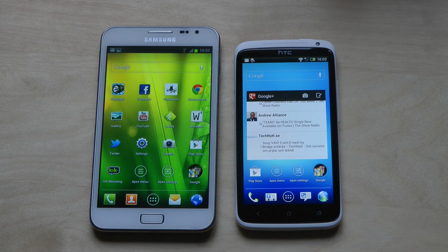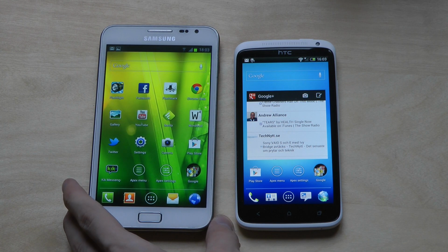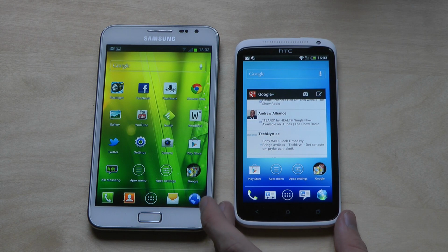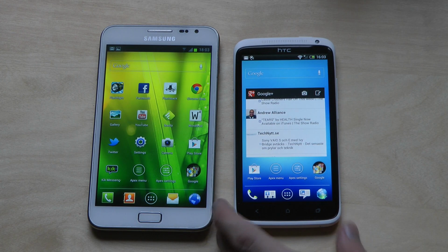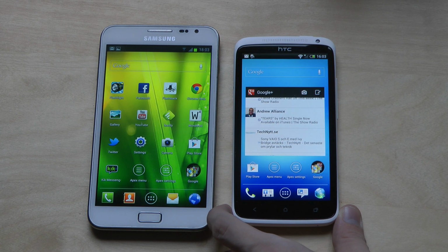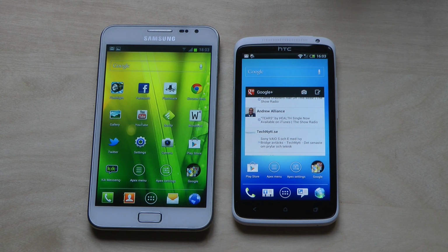If you go down to the specs, 8 megapixel cameras on both, 16 gigabyte, that's what I've got here on my Galaxy Note, but there's also a 32 gigabyte variant out, 1 gigabyte of RAM on both. You also get, I think it's 24 gigabyte that I have available on my HTC One X. Of course, both have a front-facing camera, 1.3 megapixel and 720p on the HTC One X, and also a 2 megapixel one on the Galaxy Note, but I'm not sure if it records in 720p or 1080p.